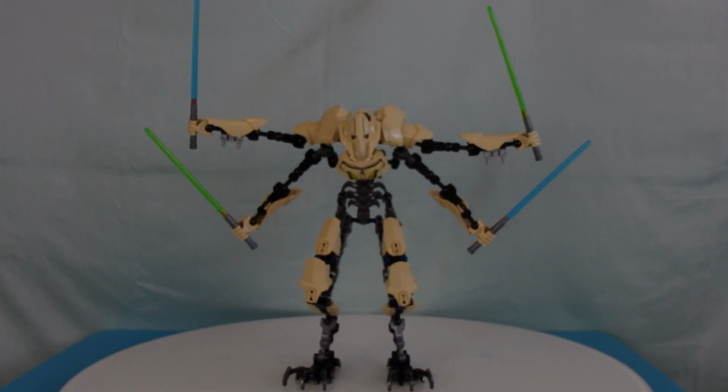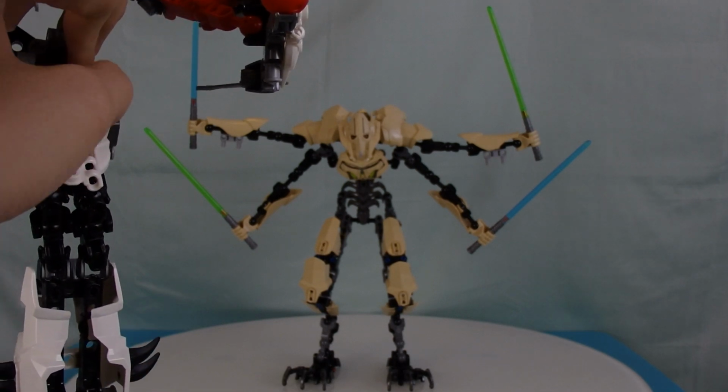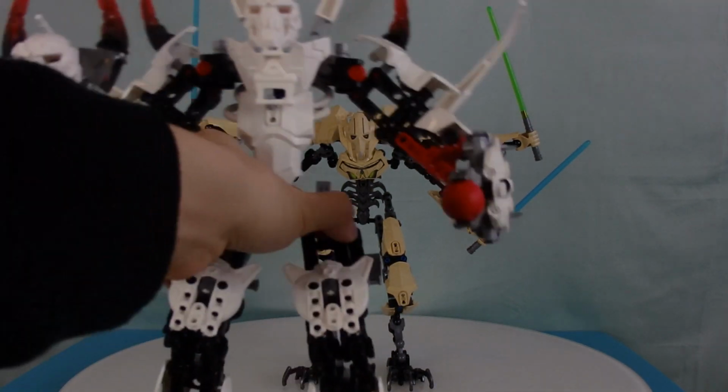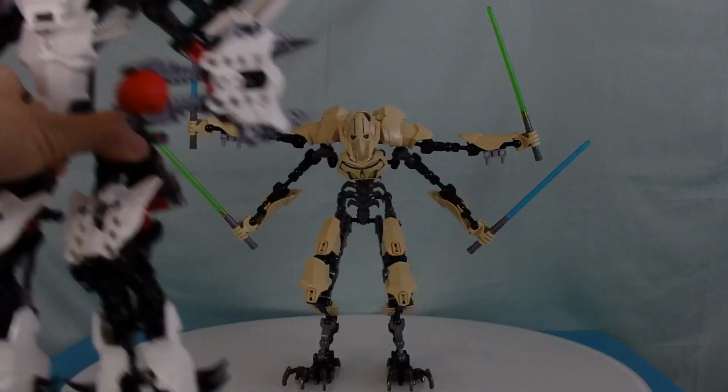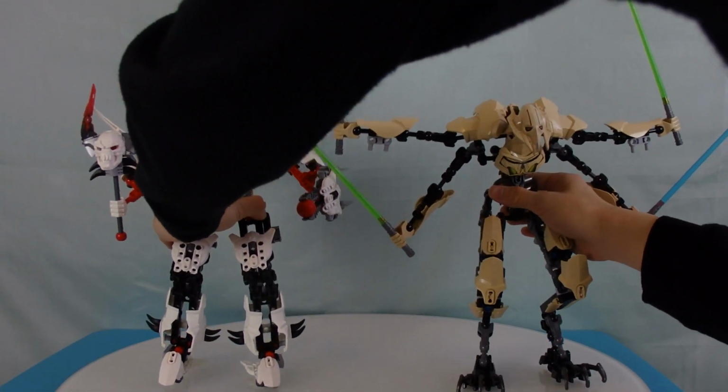Now, the big question that everybody is wondering is, well, Grievous isn't the only big figure that LEGO's ever made. People may think, oh yeah, Grievous is the biggest one they've ever made. Fun fact, he wasn't. Any of you Hero Factory fans watching this video? Well, if you are, you'll know Witch Doctor, one of the big figures that they've done.